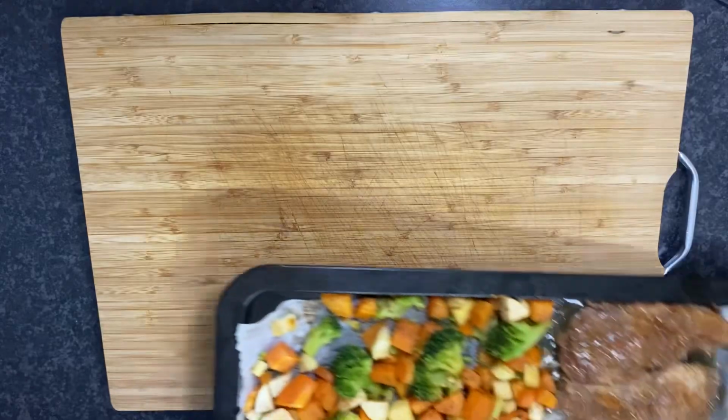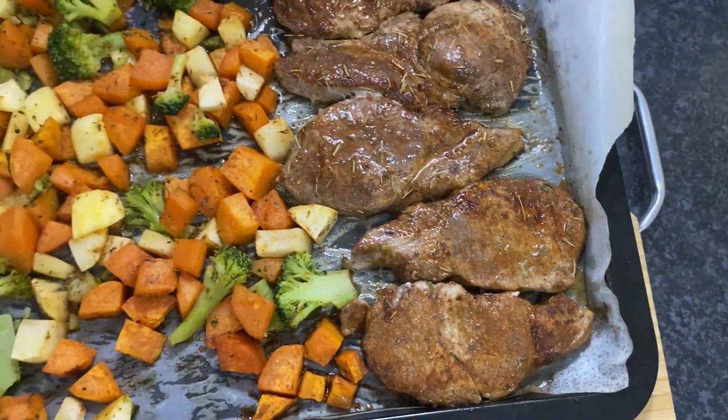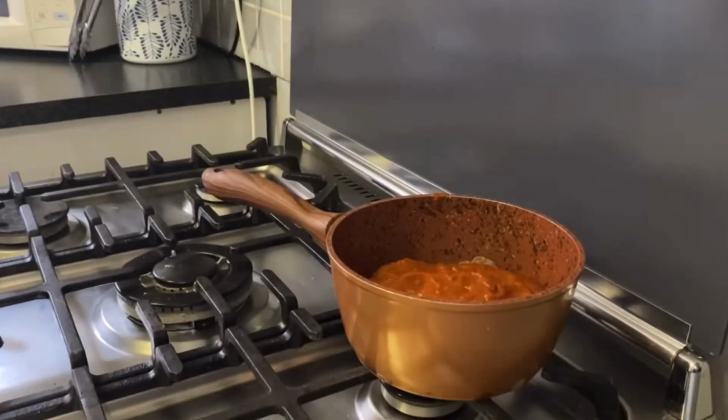Friday, we did sheet pan pork chops with roasted apples and sweet potatoes and frozen broccoli. I am a huge fan of sheet pan meals. Saturday was pizza night, and Sunday we did spaghetti and meatballs.